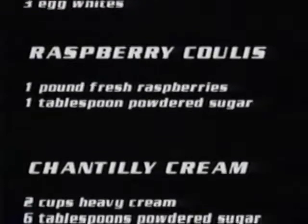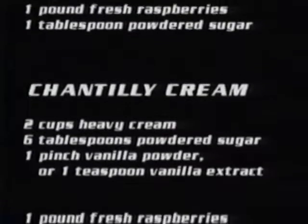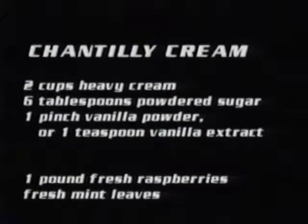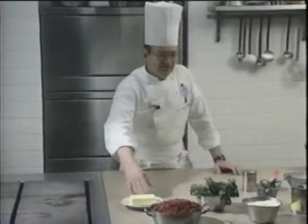Raspberry coulis: 1 pound fresh raspberries, 1 tablespoon powdered sugar. Chantilly cream: 2 cups heavy cream, 6 tablespoons powdered sugar, 1 pinch vanilla powder or 1 teaspoon vanilla extract. Also 1 pound fresh raspberries, fresh mint leaves, and unsalted butter, softened, for the baking sheets. Preheat the oven to 350 degrees.